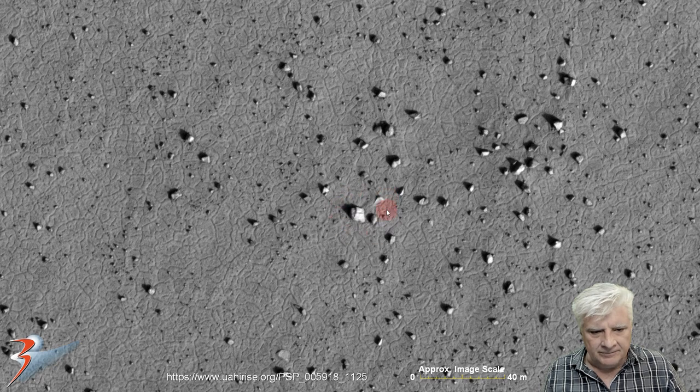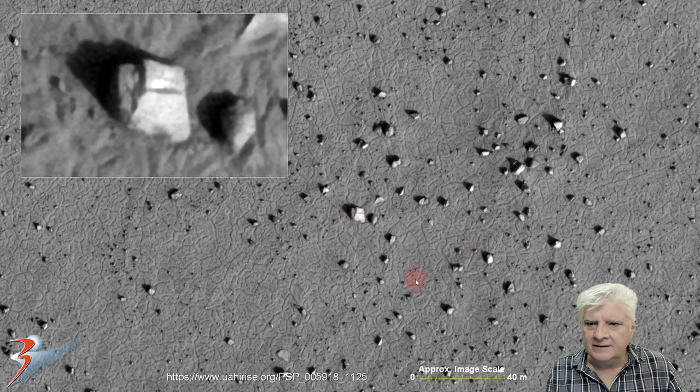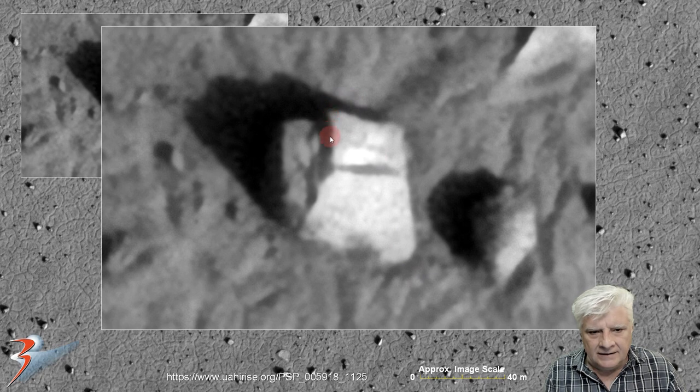This is a rather odd piece as well. It looks highly eroded, and it's about 12 by 12 meters in size. What stands out here is the flat sides. Right angles, uniformity in the width on the side of this piece.